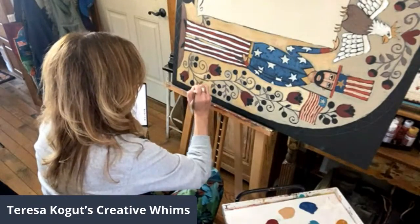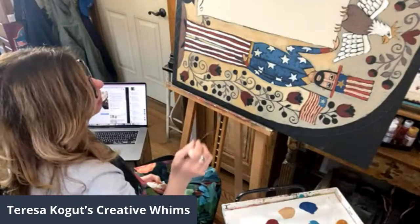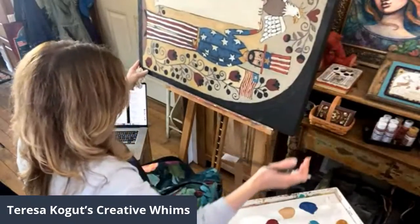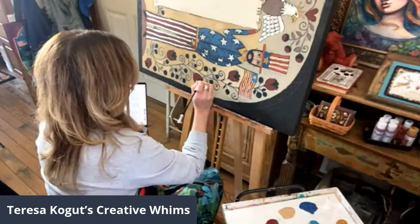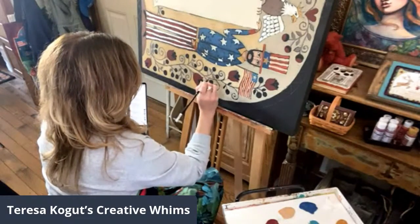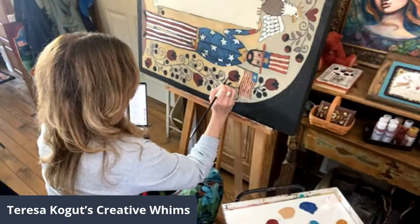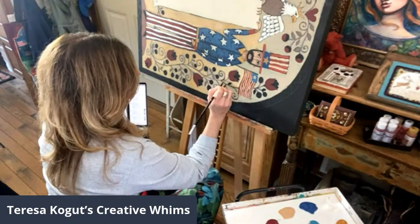But anyway, I was thinking, wouldn't it be cool, I would call it creative whims retreats, or retreat with creative whims or something like that, and not have it just be cross stitchers retreats. If I didn't name it a cross stitching retreat, it could be all different kinds of retreats. It could be a painting retreat, a rug punching retreat, a punch needle retreat, all these different things that I like to do.